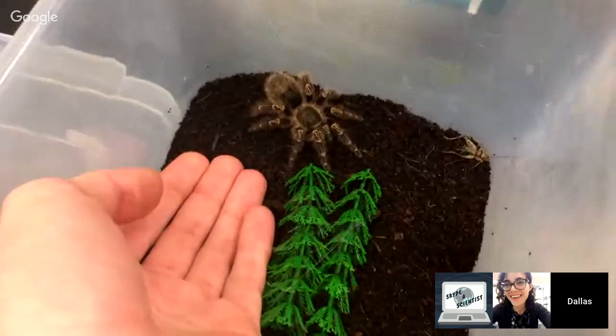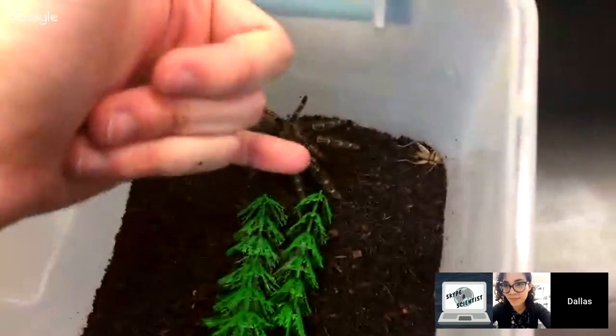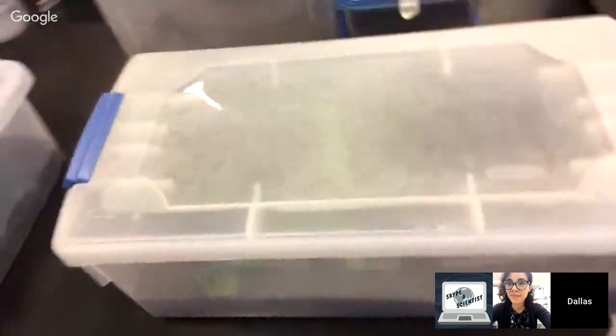And she's about the size of my palm, a little bit, you know, the size of my pinky finger. And then towards the end of their life, just like with your spiders, they have sexual dimorphism. So the females get much bigger.